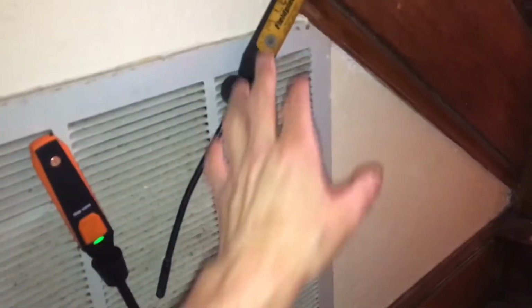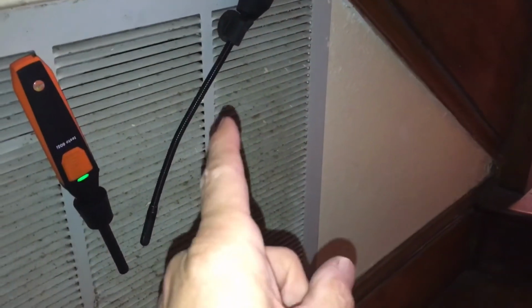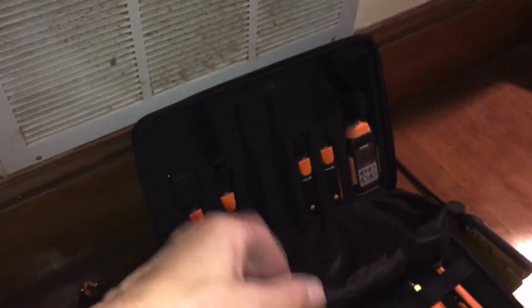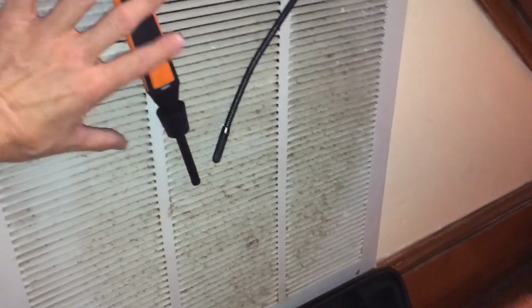But I was very used to using my Fieldpiece where I don't lose Bluetooth connectivity so often. The Testos kind of suck, but you know, what can you expect for almost $2,000 in instruments that drop out Bluetooth? You'd think they'd work a little better than that. But getting back to the system, it's up and running.